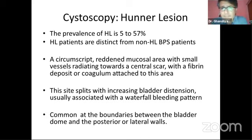Now I would like to talk about the specific lesions like the Hunner lesion and glomerulations, which we pick up during cystoscopy. The Hunner lesion prevalence is 5 to 57%. It's widely variable because the most important problem in not picking up the Hunner lesion is the lack of experience of the person who does the cystoscopy. And the Hunner lesion has distinct clinical, pathological, and treatment differences.